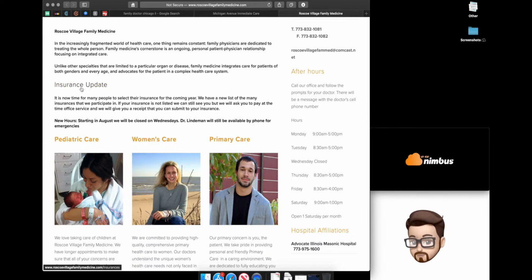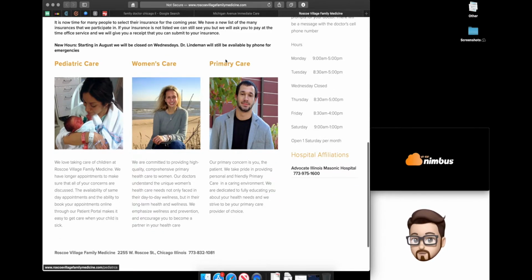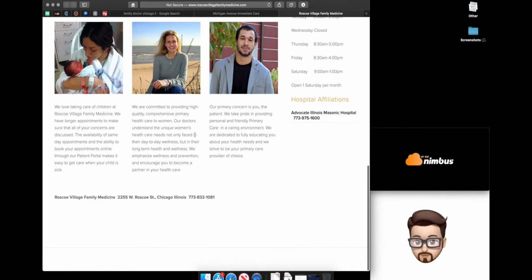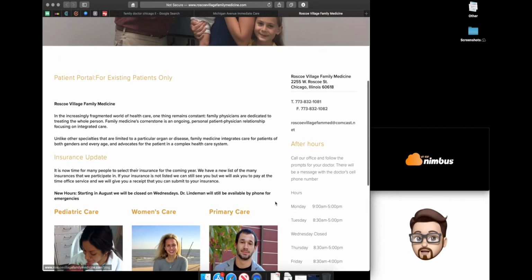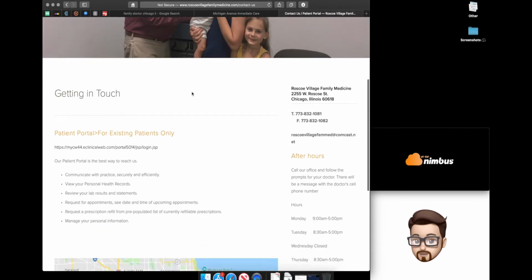Insurance update, okay, and it's going to kick me out to another page. Pediatric care, women's care, primary care, good with the photos. Obviously, you could get maybe some better photos or lay the photos out a little differently, but it's very clear. Pediatric, women's care, primary care. Very, very clear there. Again, paragraphs that people won't read. Hospital affiliations, Advocate Illinois Masonic Hospital. Okay, got it. So yeah, it's probably more like getting in touch.